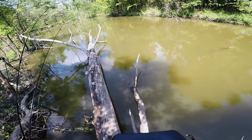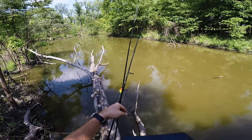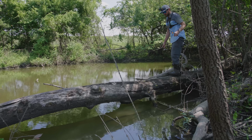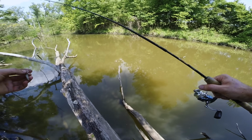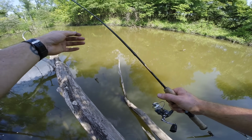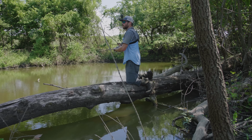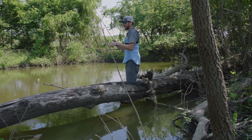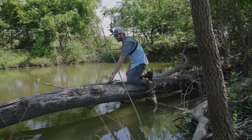All right, guys, I'm gonna start out in this tiny pond with a crankbait. I also have a worm rigged up underneath a float. Also, I don't wanna fall off this log. All right, here we go, guys. Oh shoot, I'm gonna start off using this little Rebel Helgramite crankbait. First cast. Okay, no luck with this crankbait. I'm gonna switch over to my live bait rig, see if I can get something to go for that.